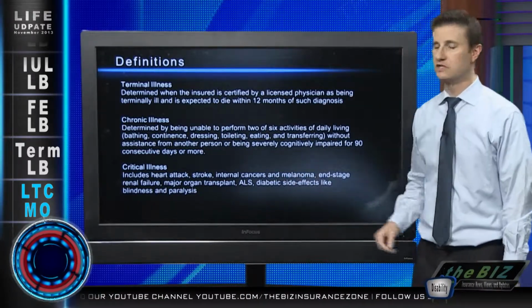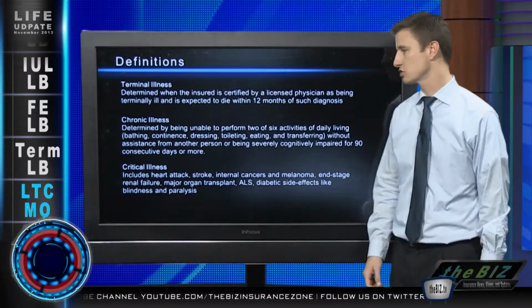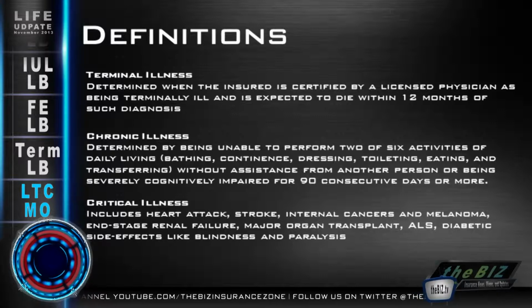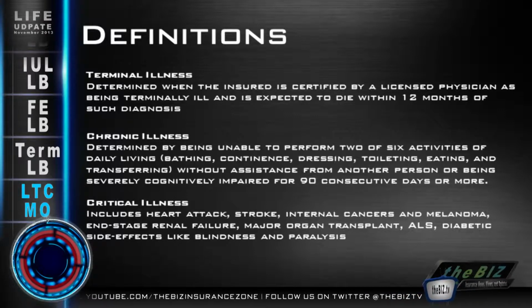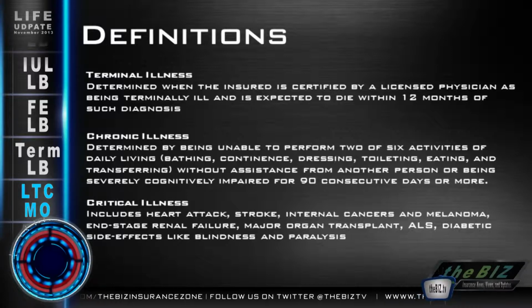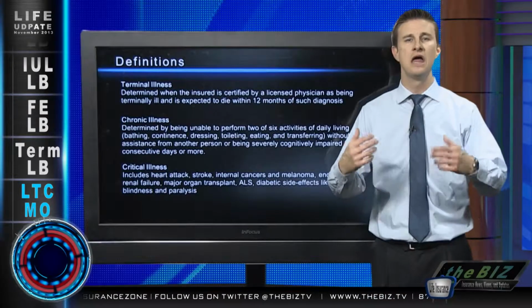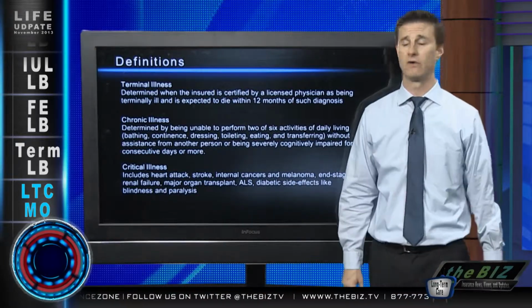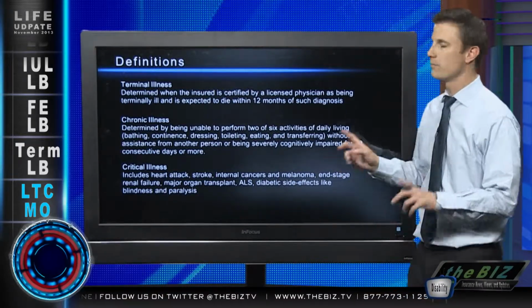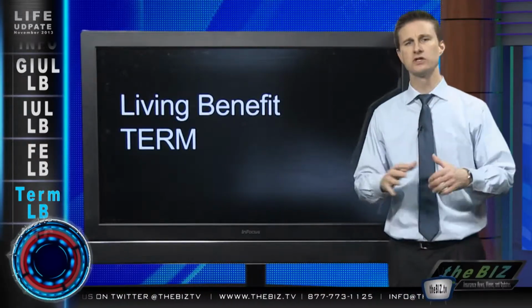So this benefit's really going to resonate with your consumers as you're sitting down and presenting these life insurance contracts. Critical illness covers heart attack, stroke, internal cancers, melanoma, end-stage renal failure, major organ transplants, ALS, or some sort of side effect due to diabetes. You potentially would qualify for that benefit as well, and it's going to accelerate some cash and put it in your hand right away. So these are the definitions of the benefits that I want to cover as we start talking about these products. Let's get right into it.